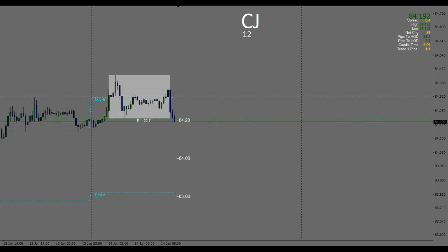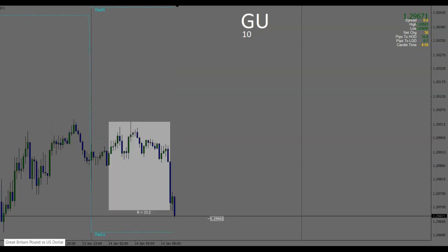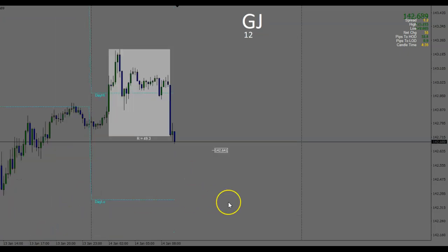The only other move that we've really seen is on the pound pairs. And you can see that the pound is taking a dive at the moment. It's getting close to the point where I'm interested in taking a trade on this pound US dollar possibly. But Price Action Traders Institute members will know why I wasn't interested in taking any trades previously on these pound pairs.